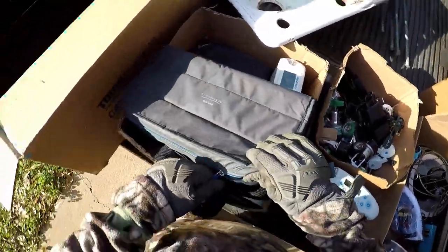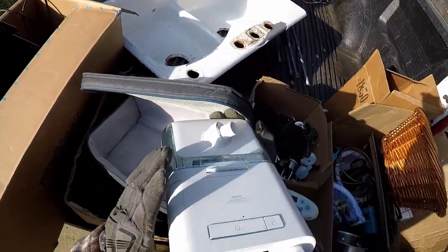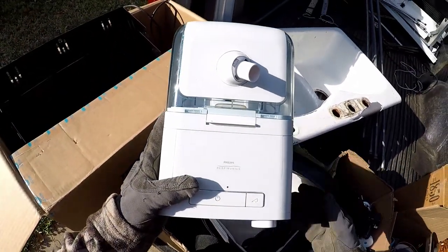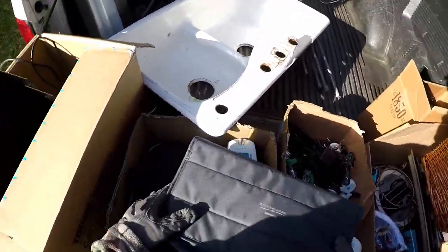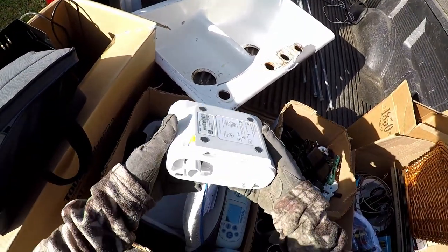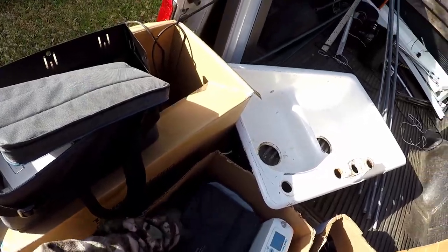Got some bags. I think this is the same thing here, all together. New simplified menus. Philips Respironics. Yeah, these things are really expensive. It's not even that they're really that expensive to make, it's just medical stuff. Medical stuff in the United States sucks because it's so expensive. But yeah, there's another one, Dream Station BiPAP. It's still got the little plastic thing covering it, in the bag with a cord.